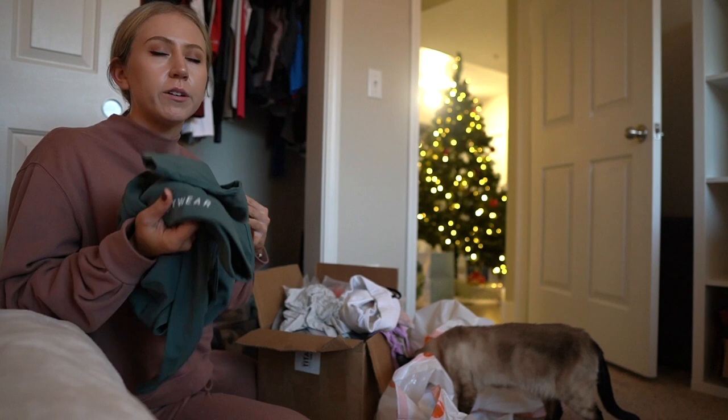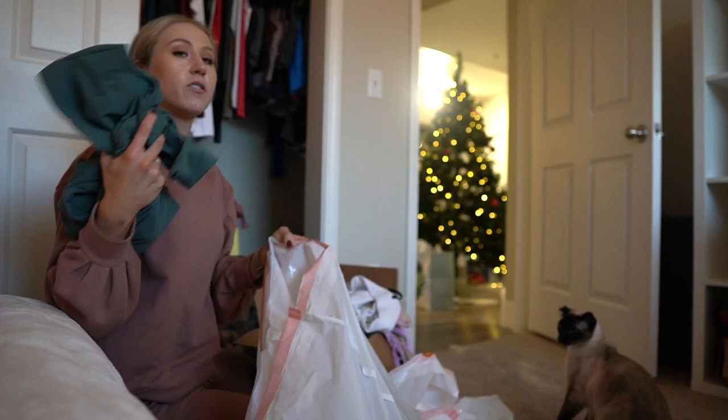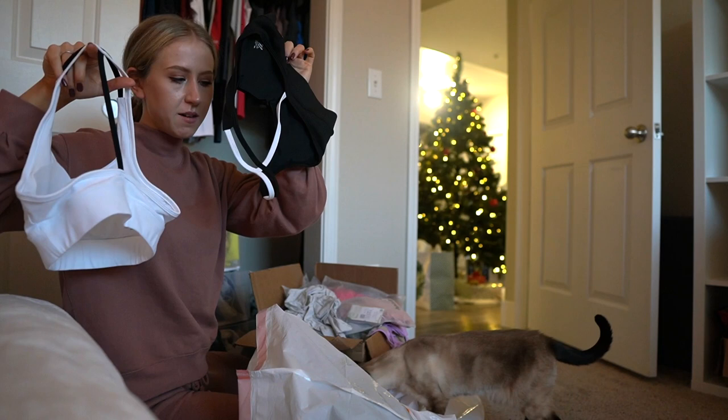It's hard to get rid of things, especially if someone gifted it to me, but I just have so much stuff that I can't keep everything. So if I don't feel like I'm gonna wear it again, it's going away. Okay, I got these sports bras from Titan and I like them, but do I do the white and black or the black and white?